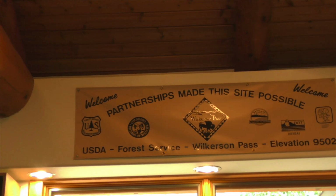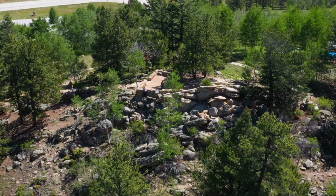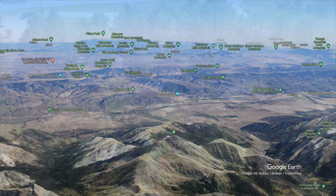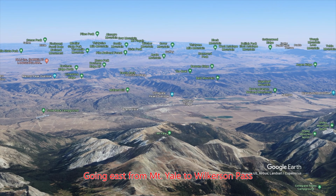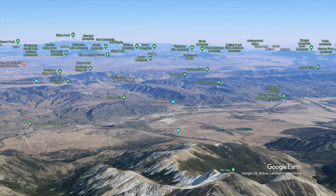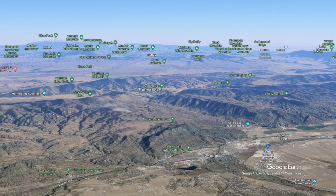Then this is put together by a partnership of many different agencies throughout the area. And again, these are some of the displays that they have available out there. And the site itself is actually quite picturesque. So let's do a view here looking toward the east, starting in Mount Yale from the Collegiate Peak, passing over Buena Vista. I have another video on that area.